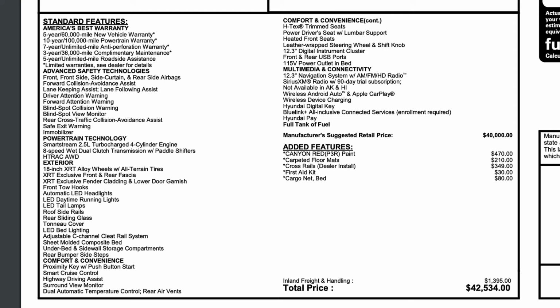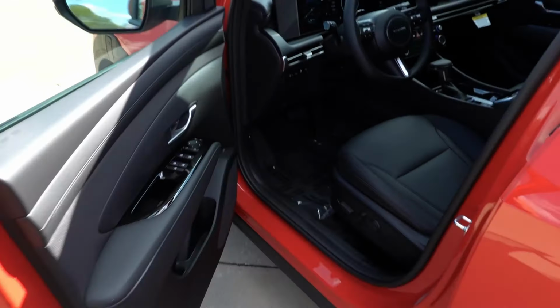So like I said, you get the 360 camera system, you get some of the XRT enhancements with the all-terrain tires, front tow hooks, etc. This one has, of course, the CCNC navigation system, so it has wireless Android Auto, Apple CarPlay, Digital Key 2, BlueLink Plus, etc. This one does have a few additional accessories, and Canyon Red is an extra cost paint color, which brings the total price, including destination, to $42,534.